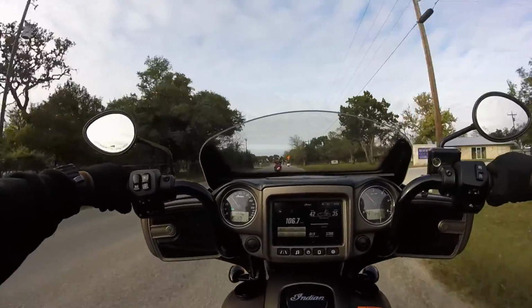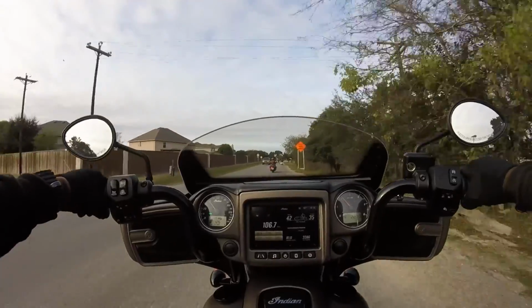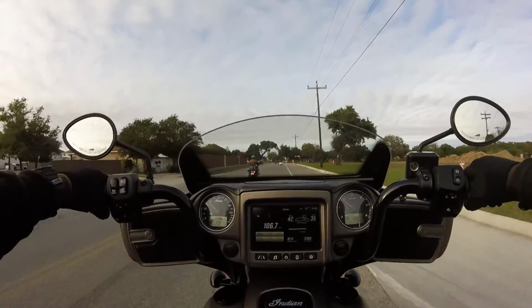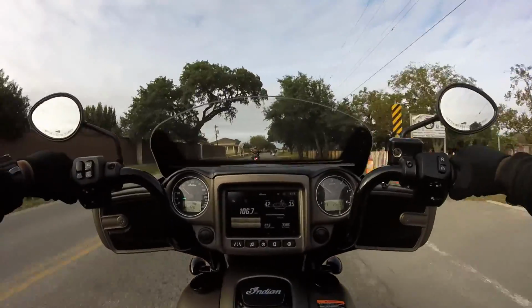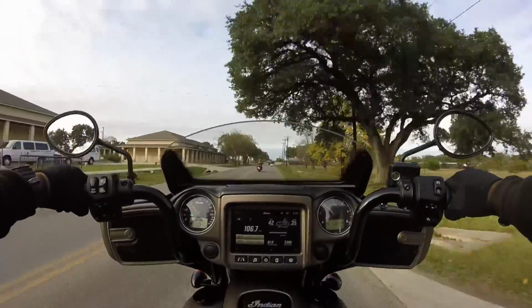So again, this is a great feeling ride. What more can you ask from a 116? Honestly, that's why I'm kind of quiet right now, because this is a very comfortable bike. I'm very comfortable, nice and spread out. Because you have your mini ape hangers on here, the ape hangers feel amazing on this thing.